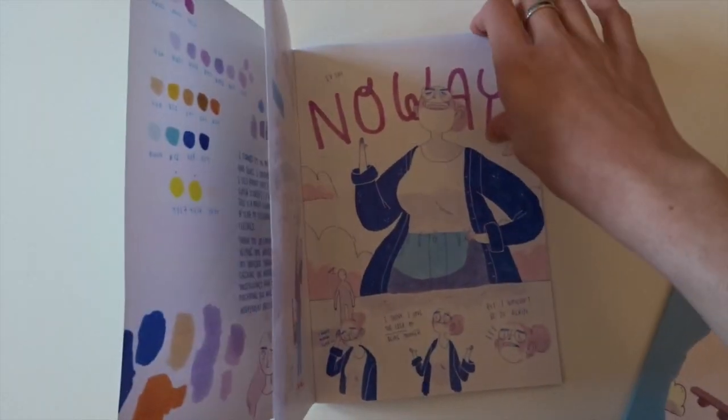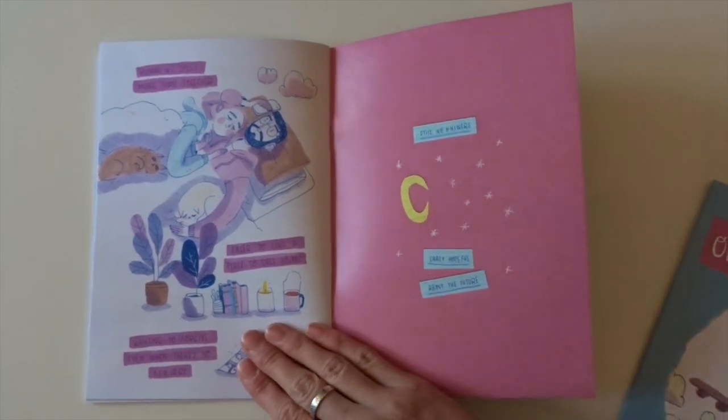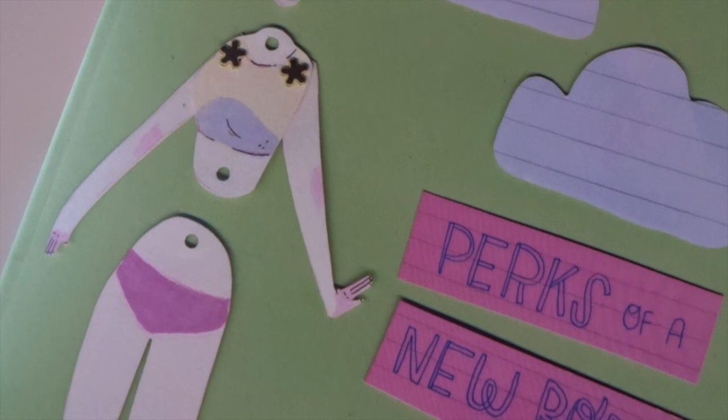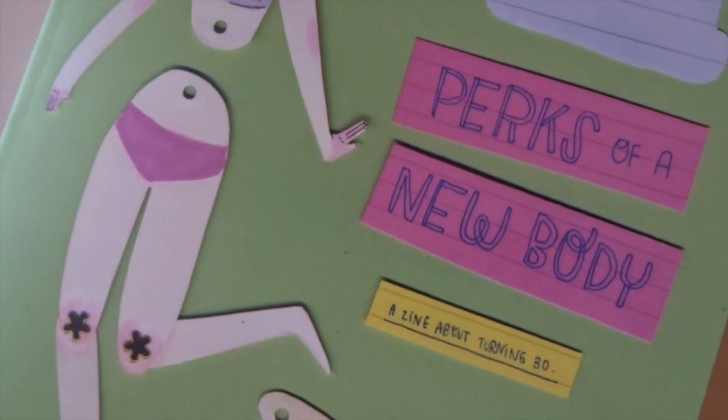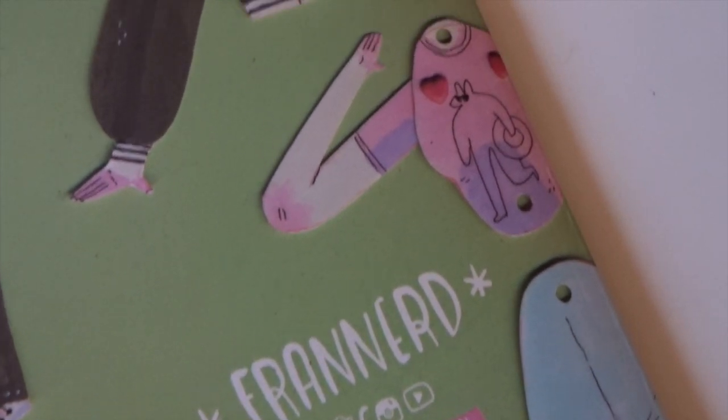I just really love her style. I love the way she celebrates the everyday and all the normal little things. I love all the things that she shares here on YouTube about being an artist and advice. So thank you, Fran. The next items are 2 magazines, which I really love right now.